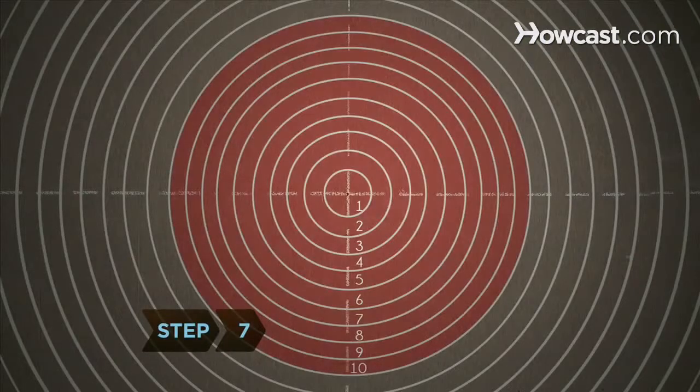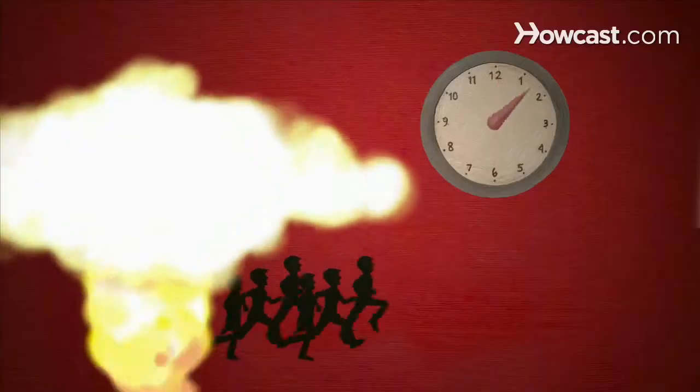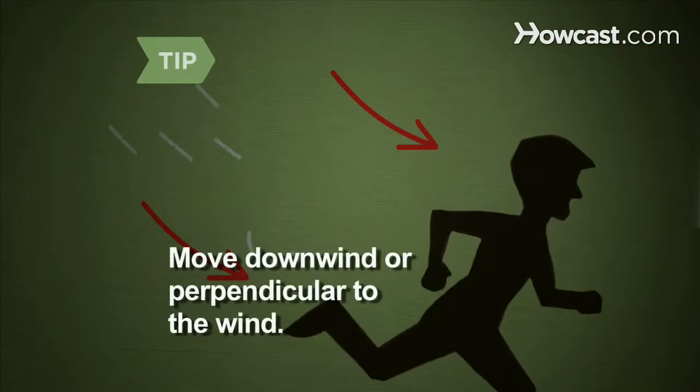Step 7. If you are closer than 10 miles to the epicenter after the explosion, get moving. You have 10 to 20 minutes to get at least a mile away from the mushroom cloud or you risk lethal radiation poisoning. Be sure to move downwind or perpendicular to the wind.